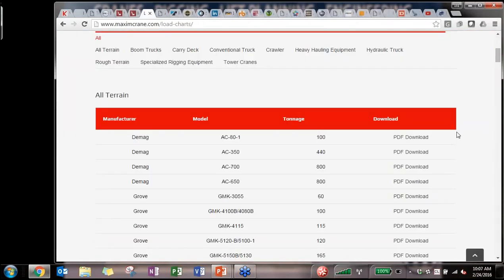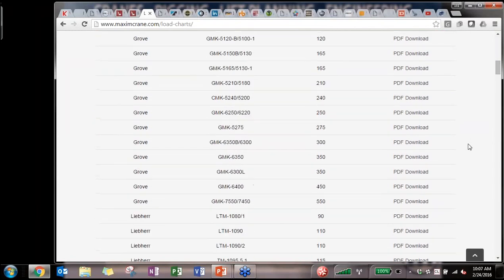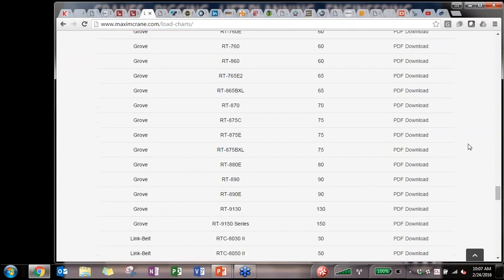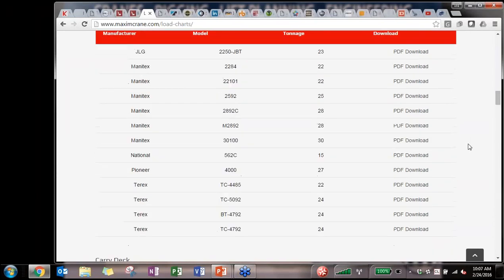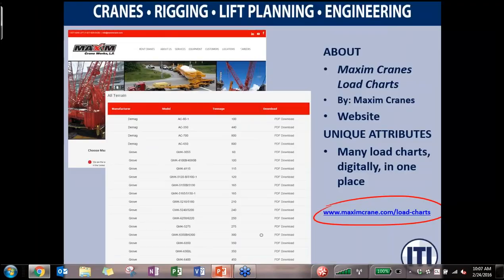They have it built out pretty incredibly here with all the all-terrain units, DEMAG, Grove, etc., everything in their fleet, Liebherr. I mean, you can see I'm scrolling and scrolling for days. They must have over 100 crane makes and models on here. So that was a really neat tool that we found. Our instructor team has found it very helpful when needing to pull up a specific chart of some sort.